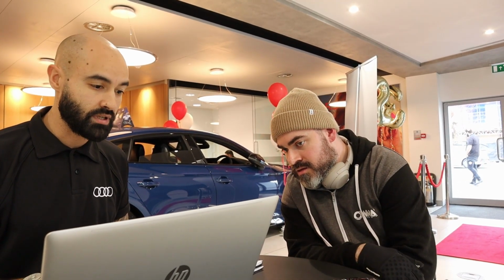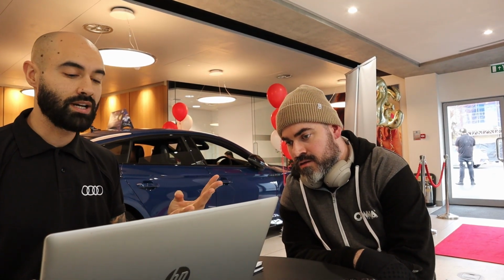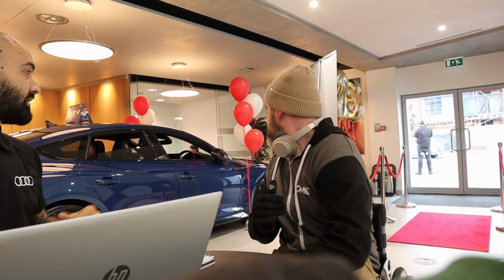So on Motability, you get metallic paint for free. So you can get more than the standard colour. Standard colour is always white. In this case, it's white and black actually. So you can get white, black, silver, a glossier white, a metallic black, red, and a really dark red. Does the red look red? It's quite like that red on the wall here. Okay, cool. Yeah, it's red.